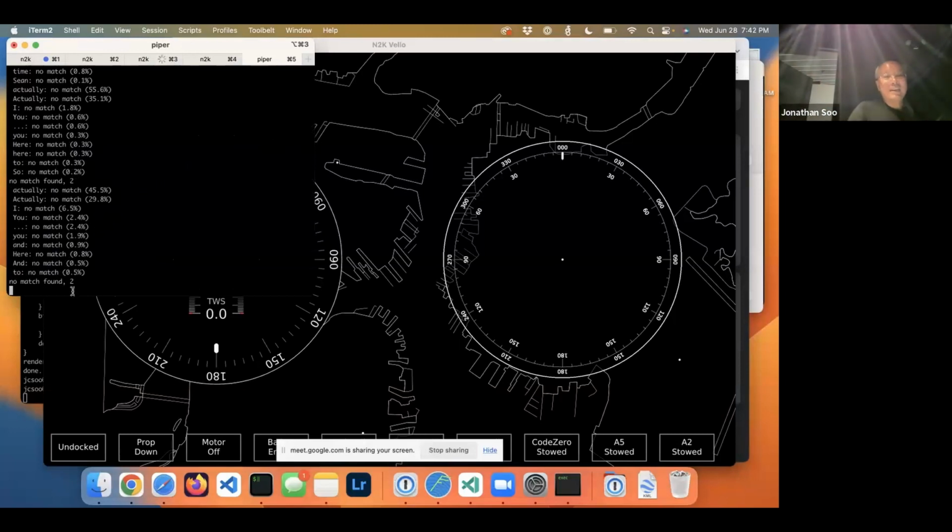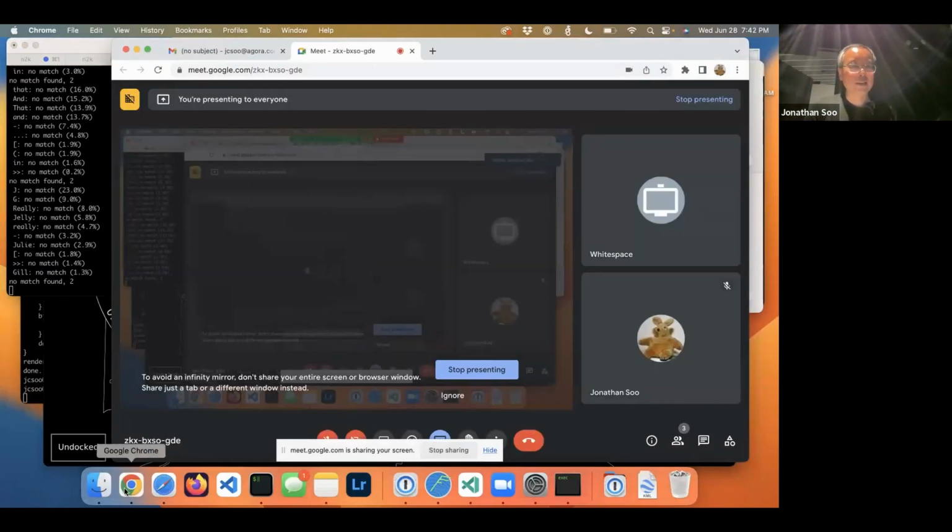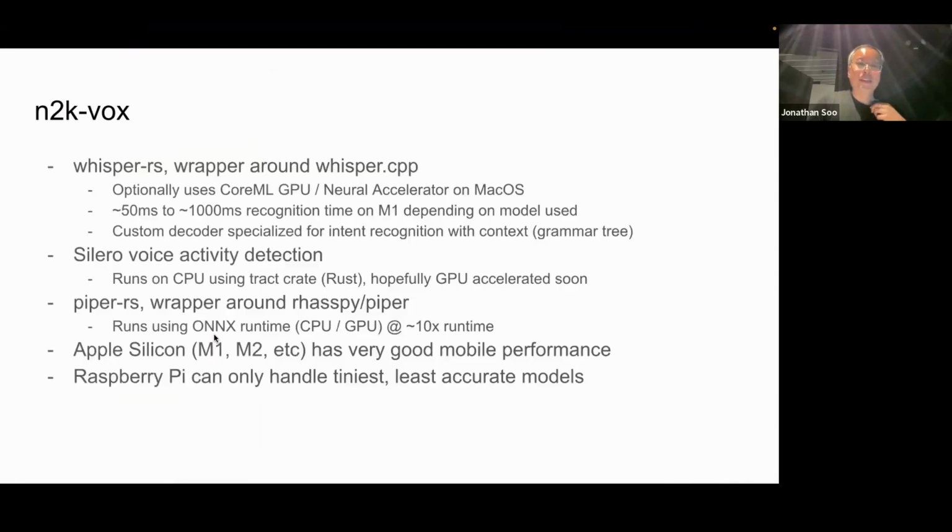Basically, let me see if I can get to a slide that will show you really quickly. So I'm going to turn this off. In fact, maybe it was using the wrong microphone. So maybe I'll give anybody that wants to try it out a chance afterwards, when nobody's paying attention to it.